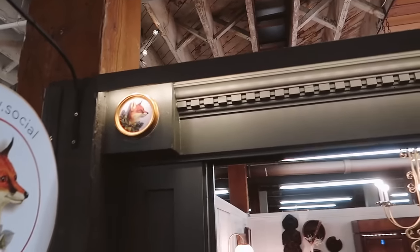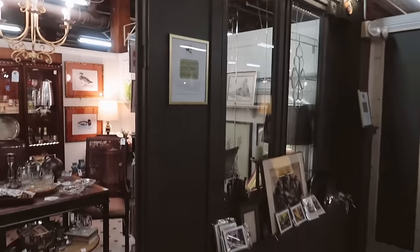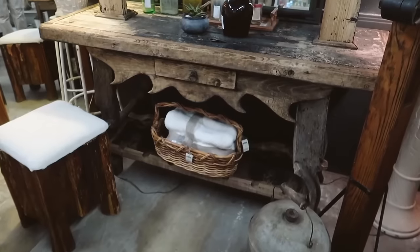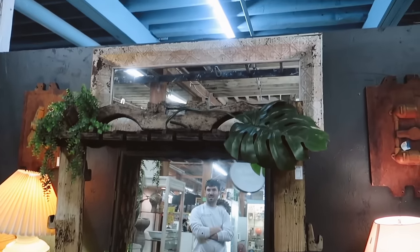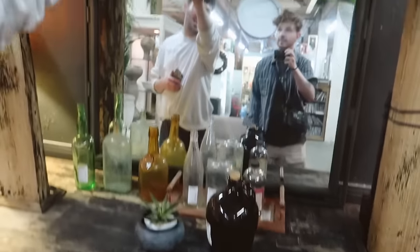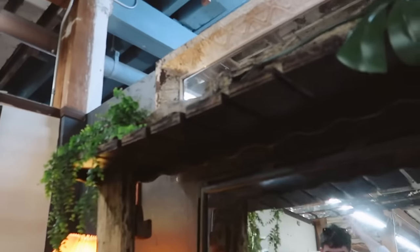Fig, the little fox medallion on the corners, and they built out this whole little storefront. I don't know why I'm finding this so cute. Look how interesting this piece of furniture is. Oh my gosh, I've never seen anything like that. I think you hang glasses right here. Oh yeah, you do. You hang the glasses up in there.